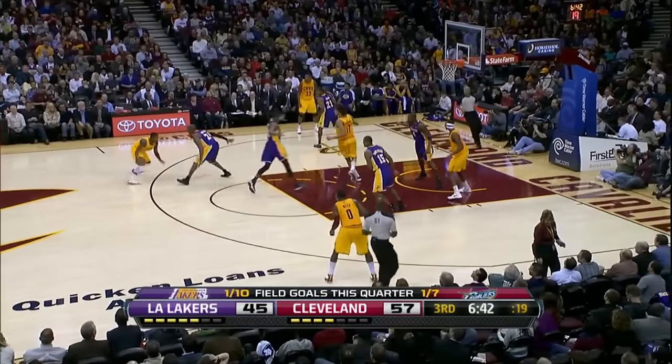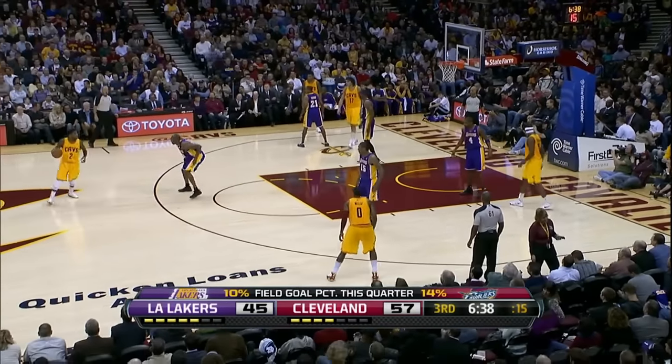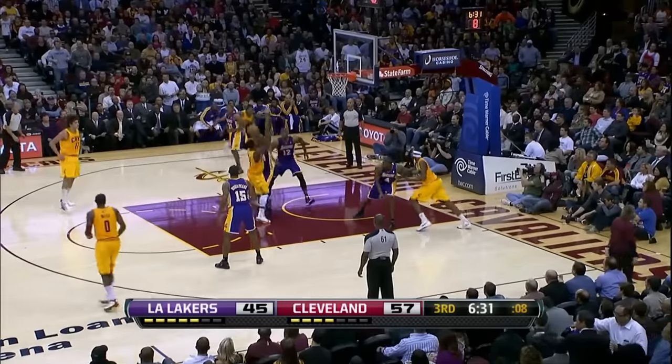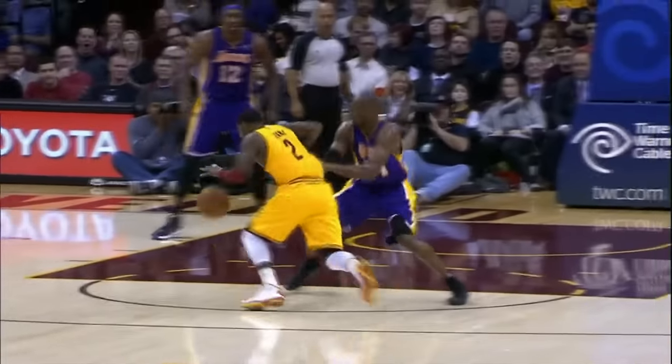That was sick. Kyrie against Bryant, who takes on the challenge. See if Kyrie does as well. Crowd anticipating a little one-on-one action. Behind the back, couldn't shake him. Bryant still an all-world defender, and he blocked it. Kobe Bryant says, bring it at me.